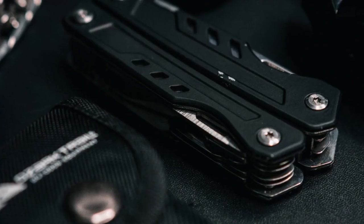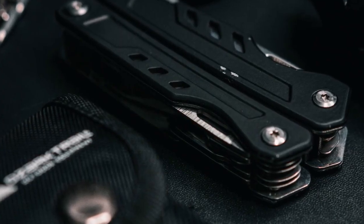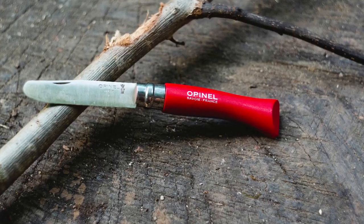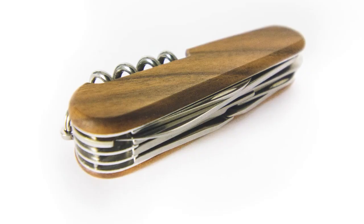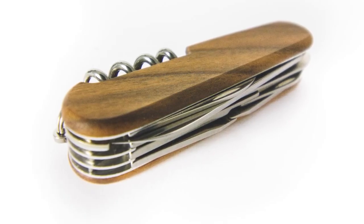A multi-tool is versatile for survival tasks like cutting, opening, and repairing. Look for features like a knife, pliers, and screwdrivers. These tools are invaluable for tasks like cutting rope and opening cans in emergencies.